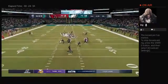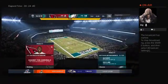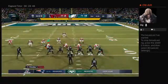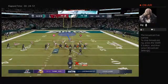Off the play fake, here's Hurts. He'll fire it deep for Rager. And that's going to wind up incomplete. However, we do have a flag down. Let's check in with our referee. Jalen Rager was the intended receiver. So now then, the big play has him all the way inside the 30 now, 1st and 10.